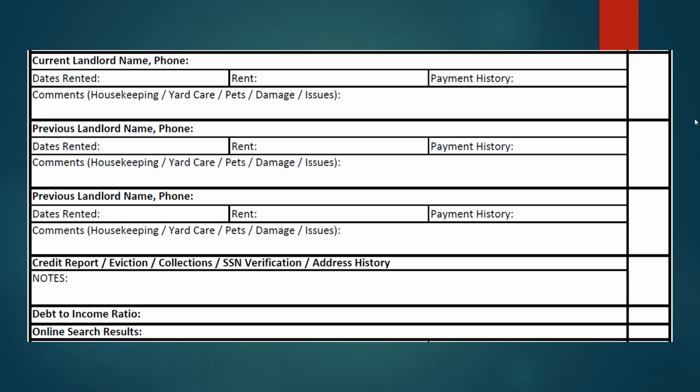Debt to income ratio. So this is essentially what banks use to figure out, hey, this is how much debt you have and this is how much income you have coming in. And if you have a really high debt to income ratio, it makes it very hard for you to pay for things. So you can look in the criteria and learn more about that.